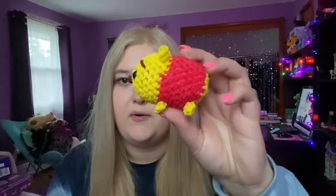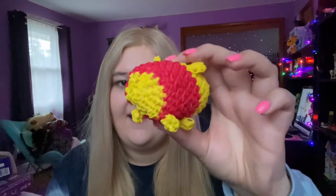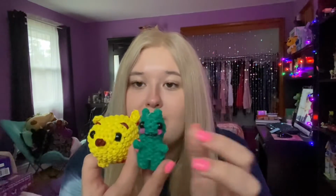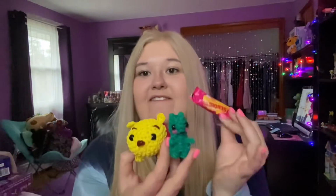I got Winnie the Pooh. Got a little Winnie the Pooh tsumtsum from Recreates. Very, very adorable. Plus this little gummy bear extra. She gave me candy. Like, I love it already. I got candy. Very, very cute. I recommend.